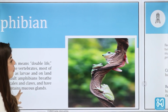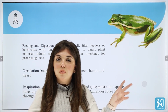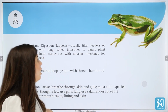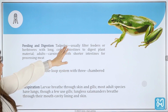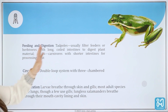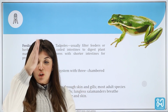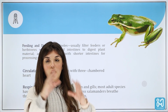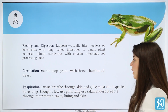So are amphibians classified under kingdom Animalia, phylum Chordata? Yes, they are vertebrates and chordates. They usually are filter feeders. For sure, they have a closed circulatory system, a double loop. They have double loops, which make two sides of the body, double loop, not like the others with a single loop.